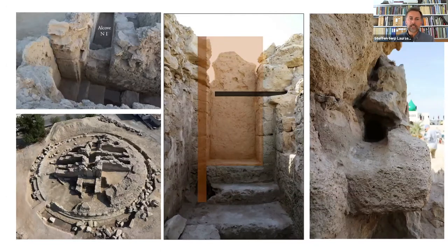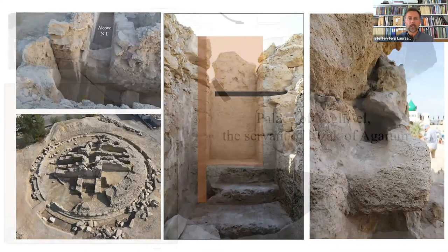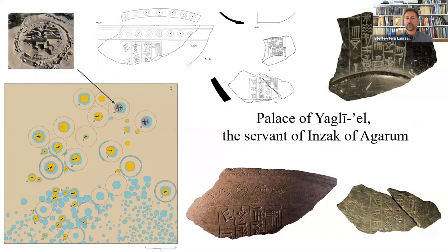But sensationally, in this tomb, there were three cuneiform inscriptions on fragments of stone vessels, which mentioned the entombed king by name. These inscriptions were translated and analyzed by Professor Gianni Marchesi from the University of Bologna. The inscriptions identify two kings of Dilmun, and their discovery is a virtual breakthrough in our understanding of ancient Dilmun. All three inscriptions read: Palace of Yachliel, the servant of Insak of Agarum. Insak is the very king entombed in the royal mound.